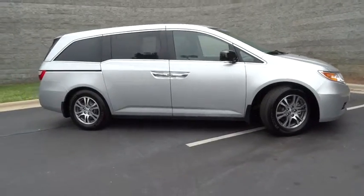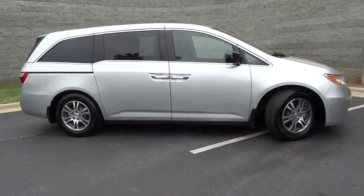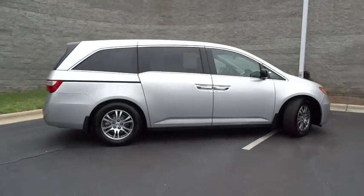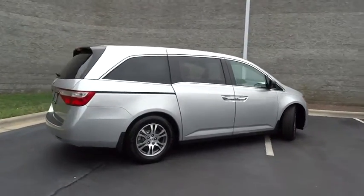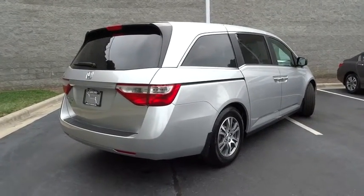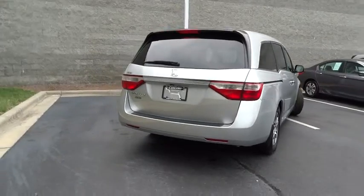The 2013 Odyssey. The Honda Odyssey is a showcase of distinguished style, captivating technology, and advanced safety features. A must for all families, and is priced below $35,000. This vehicle has less than 30,000 miles.